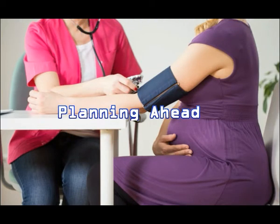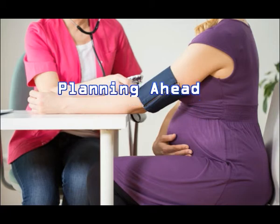Planning ahead. Before you get pregnant, talk with your doctor about having a baby. Your doctor can help you make sure your blood glucose levels are on target and give you the care and information you need to prepare for pregnancy. If you are thinking about getting pregnant, you can take these steps. If you have questions or worries, discuss them with your healthcare team. If you're overweight, talk with your doctor about losing extra weight before you get pregnant. If you're not ready for pregnancy, talk with your doctor about how to delay getting pregnant until you are ready.